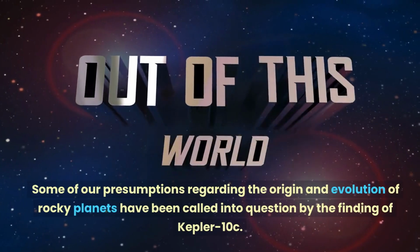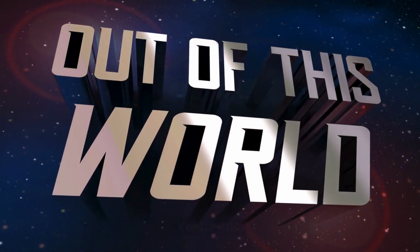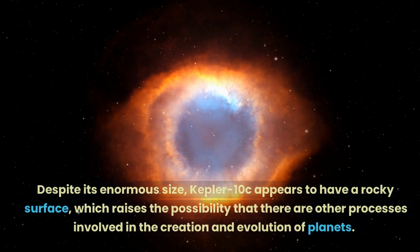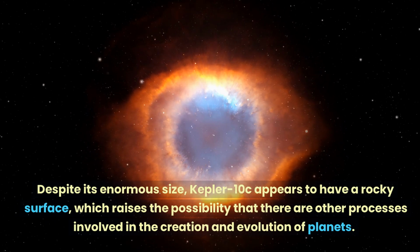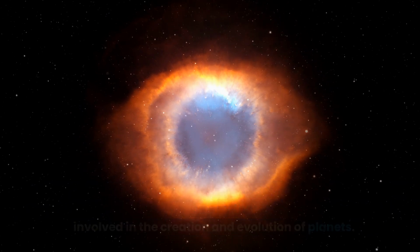Some of our presumptions regarding the origin and evolution of rocky planets have been called into question by the finding of Kepler 10c. Current ideas suggest that planets larger than 1.5 times the size of Earth should be primarily made of gas and lack a rocky surface. Despite its enormous size, Kepler 10c appears to have a rocky surface, which raises the possibility that there are other processes involved in the creation and evolution of planets.